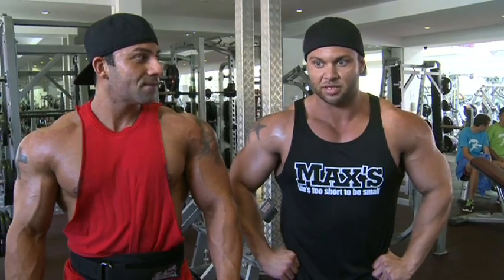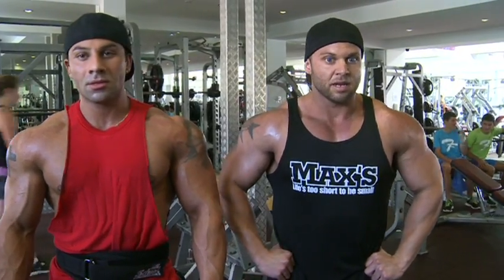I think I've had enough presses now, so we'll probably move on to some side laterals. Sounds good. And then mix it up when we finish off.